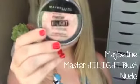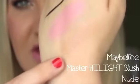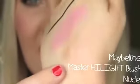Okay, the next product that I have been using on my cheeks for that extra special blush topper or glow is this Maybelline Master Studio Highlight Blushes. This is in number 10 Nude, and these have a really nice patchwork effect to them. I think this is just the perfect blush topper. It's a really beautiful peachy golden color. There it is right there.